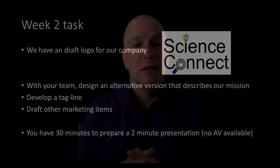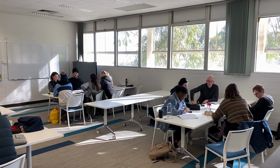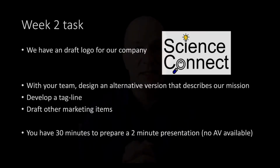To get the groups working and start thinking about how they work as a team, we came up with, I think, a very nice activity. In week 2, we announce the teams that work together on the different projects, and then we give them the task to design a logo for our company. Well, they're scientists, we don't expect magic designs, but we expect them to work together to draft something that would represent what Science Connect actually is.